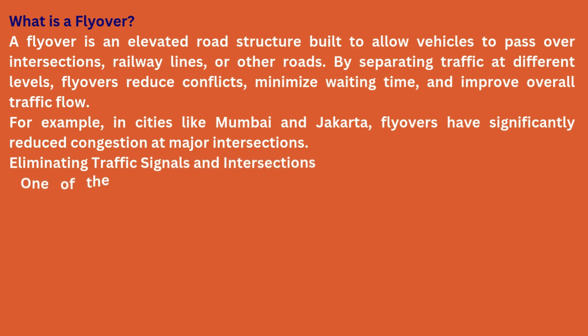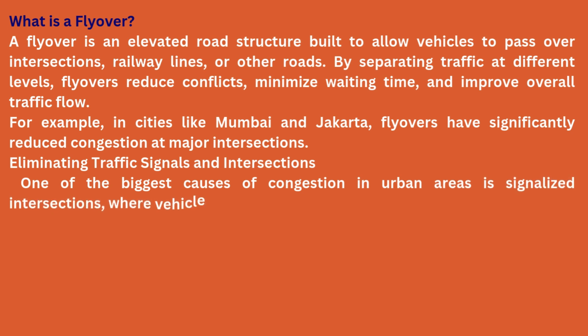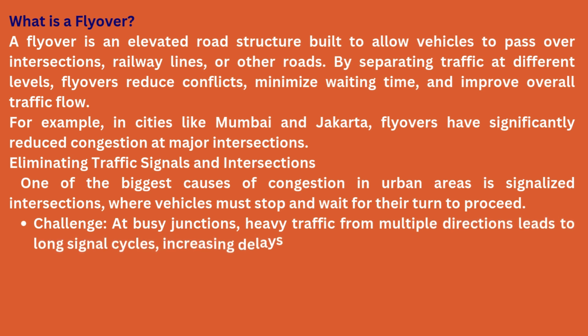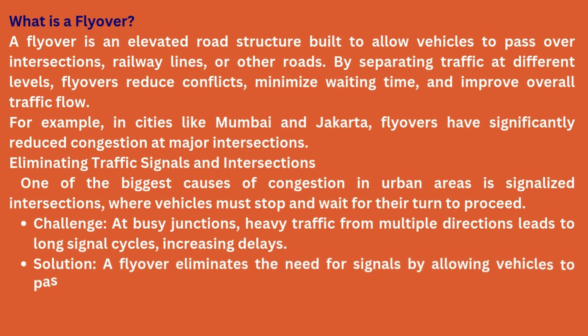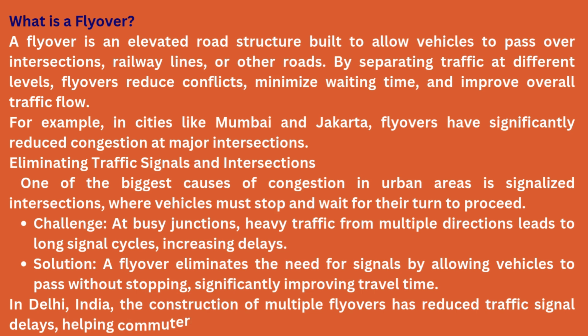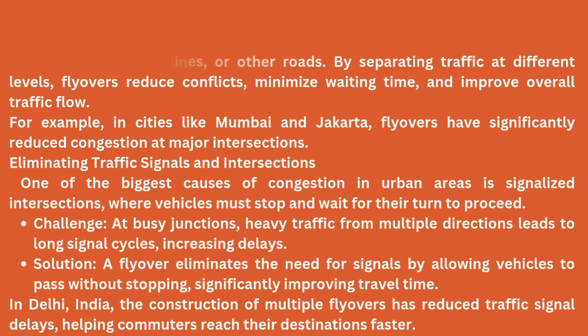Eliminating traffic signals and intersections. One of the biggest causes of congestion in urban areas is signalized intersections, where vehicles must stop and wait for their turn to proceed. A challenge. At busy junctions, heavy traffic from multiple directions leads to long signal cycles, increasing delays. Solution. A flyover eliminates the need for signals by allowing vehicles to pass without stopping, significantly improving travel time. In Delhi, India, the construction of multiple flyovers has reduced traffic signal delays, helping commuters reach their destinations faster.